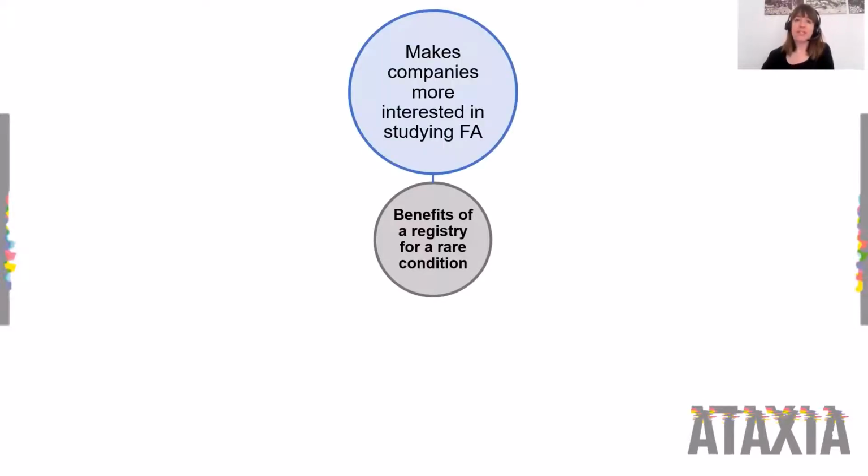So one of the benefits is that it makes companies much more interested in studying FA. If a pharmaceutical company is thinking of developing treatment for a rare condition, and they're looking at a number of rare conditions and trying to decide which one, the ones that have the registries will be more appealing to them. That's because they know there's a place they can go where they can access information about people with FA and see what symptoms people have, what symptoms are important to people, and where people with FA are. And they see that as being really beneficial.